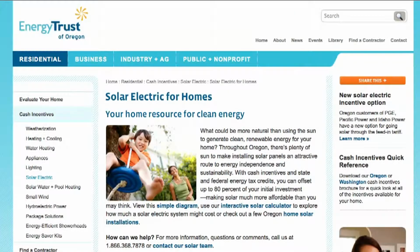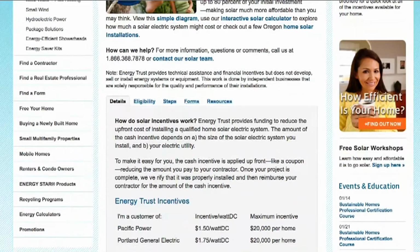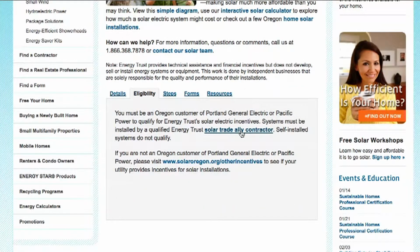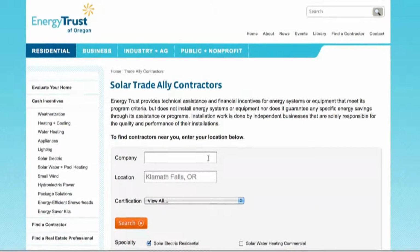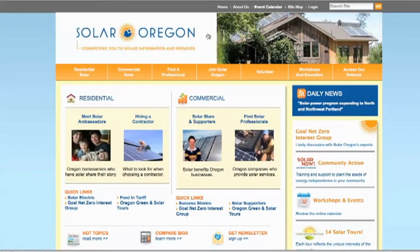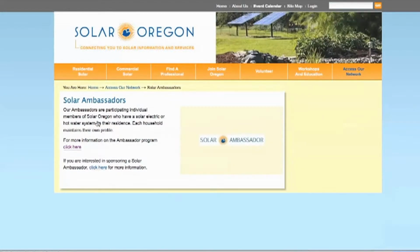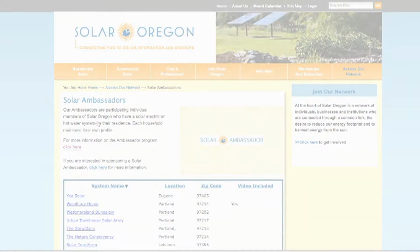There are a number of ways to find reputable solar contractors in Oregon. Energy Trust maintains an online list of licensed solar trade ally contractors, available at their website, www.energytrust.org. You'll also find a list of solar contractors on the Solar Oregon website under Find a Professional. You can also check out the Solar Ambassador section of the Solar Oregon website for homeowners who have been through the process and who their recommended contractor is.